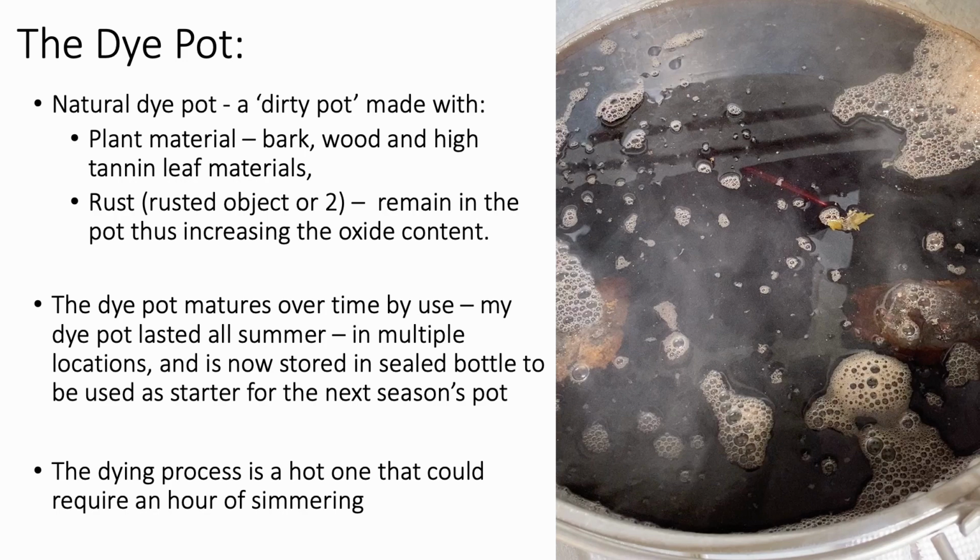And as you know, iron oxide, which is a major component in the metal that we use, is from an earth pigment or compound, and as such it's natural, and in this case it remains inert or intact. It's not airborne. This dirty pot is wonderful because it literally gets better with age. As such, I store as much of it as I can to be used to start the next season's pot or the next residency's pot.